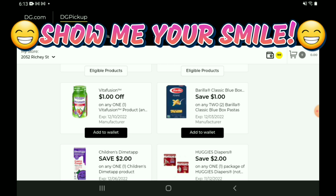Next up, we have $1 off 2 for the Barilla pastas. So these are priced at $1.75 each. So pick up 2, use the coupon, you're going to pay $2.50 for 2.